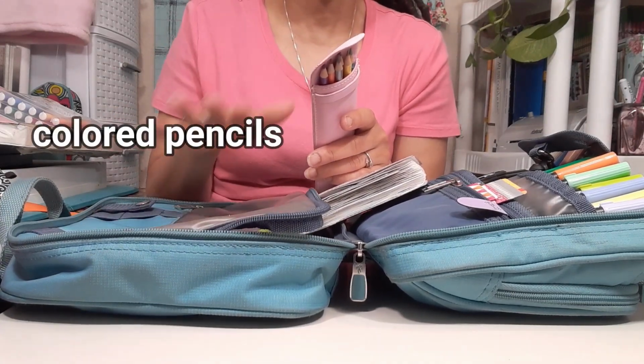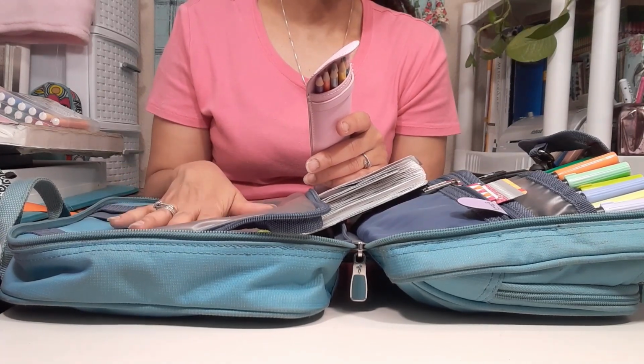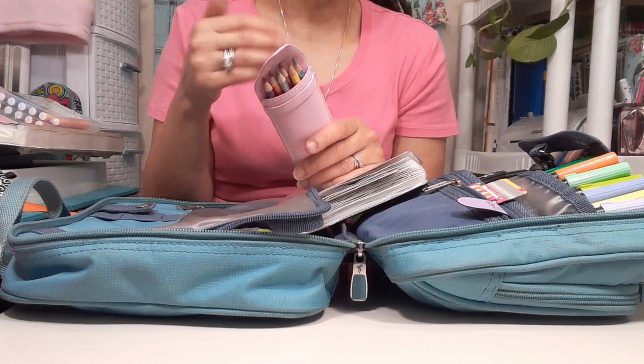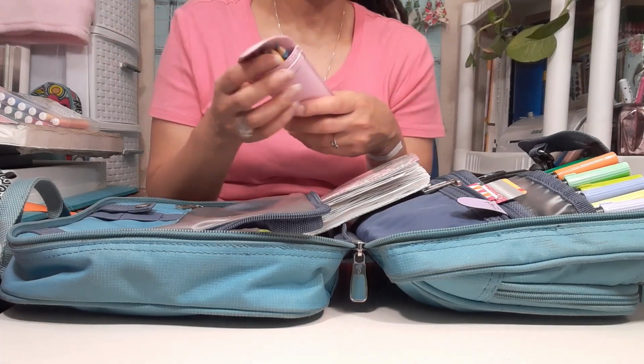I have put a bunch of watercolor stuff in here before, some different paper pads, watercolor pads, mixed media pads, and a ton of watercolor pencils, pencil rolls, all kinds of stuff I can fit in here. Just depends on what I want to be doing that day. So I'm just showing you what I have in here right now.